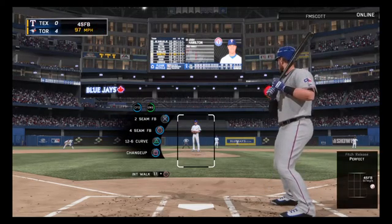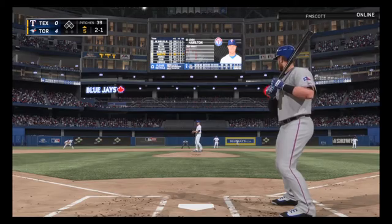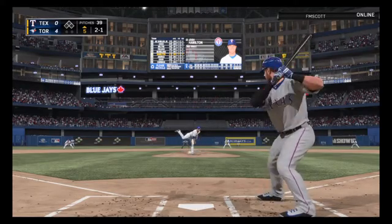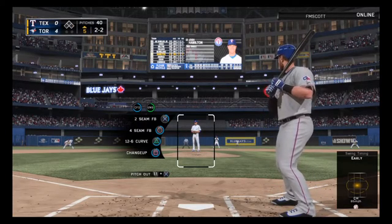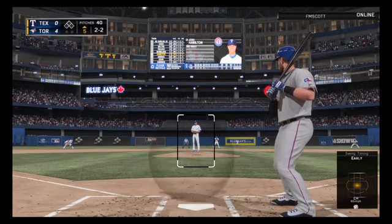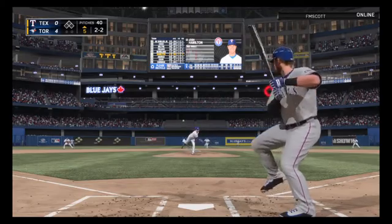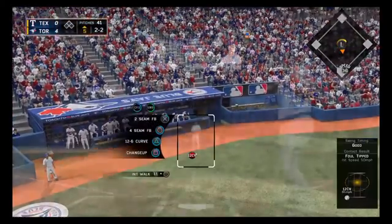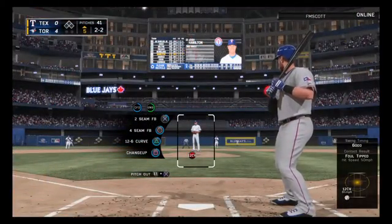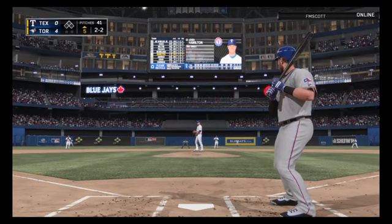No offer on that one. 2 balls and a strike. And a good pitch there as he got him to go after one in the dirt, and it's back to even at 2-2. Did a good job to shorten up and protect the plate, and he'll have another shot at it here. He's ready with the 2-2 pitch.